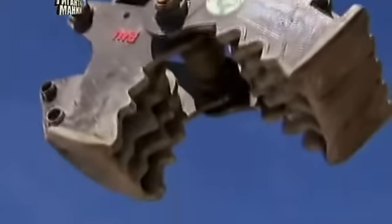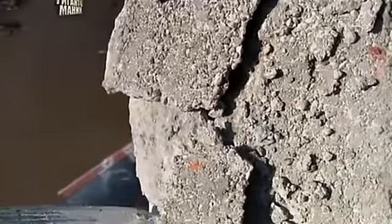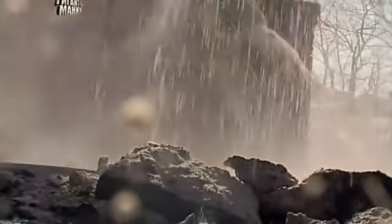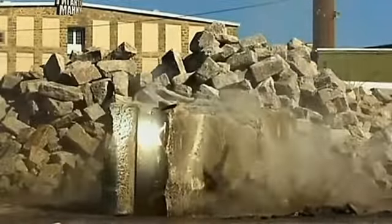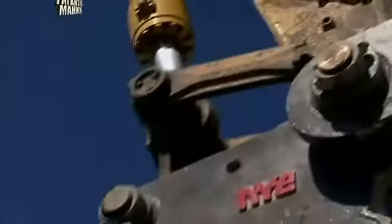What makes the concrete pulverizer ideal for this job? Its speed, its strength, but most of all, its jaws. The jaws have the power to lift a 4.5-ton block of concrete, and the precision to drop it wherever it wants. This pulverizer is designed for heavy demolition jobs where you have very thick sections of concrete that need to be pulverized on a large carrier.